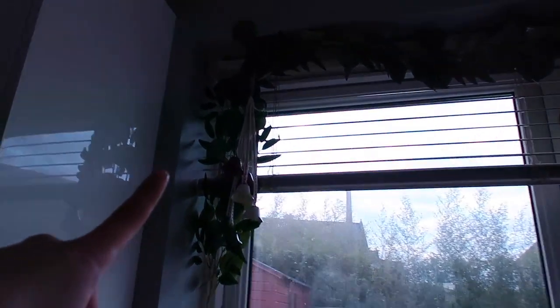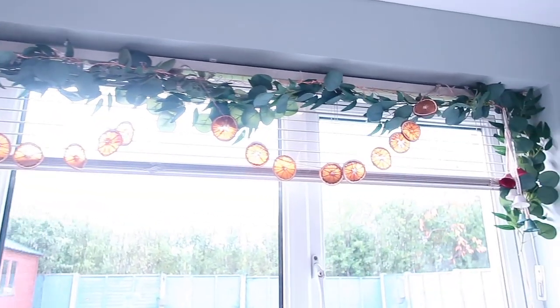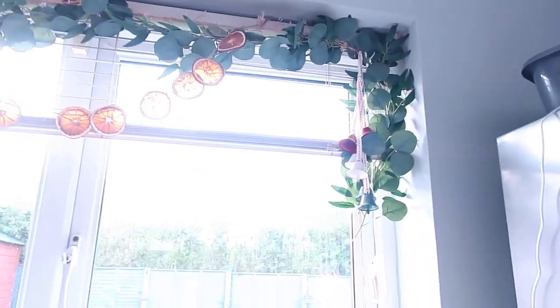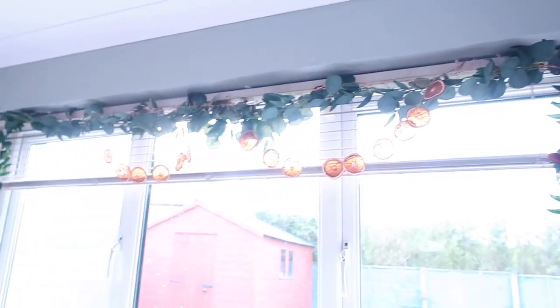My lovely Zara bells. Oh, that lighting is terrible. Now you can see them. The Zara bells are there, which I am in love with. The eucalyptus garland, wreath, garland. Again, I'm never gonna remember which is which. It's always difficult. And that does light up, which I just love in the evening time. It's so pretty. And then, yeah, just the normal flower display.